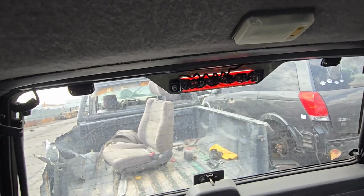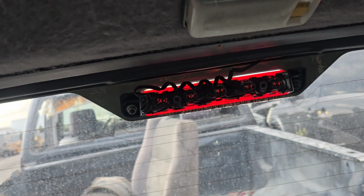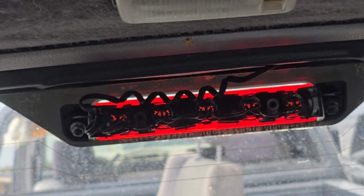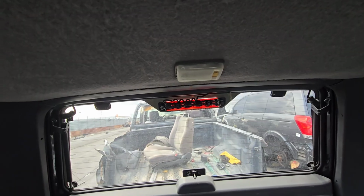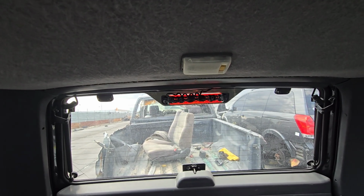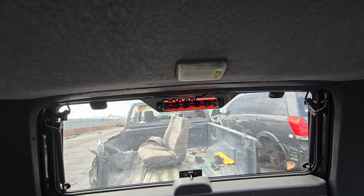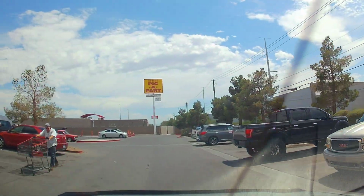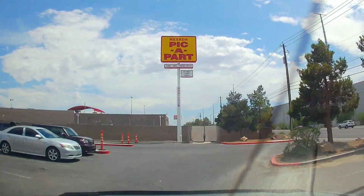So my assumptions were correct. This guy is junk. It is warped, guys. Can you see that? It's no good. I knew it, but I figured I would go for it anyway just to see if I was wrong. And it turns out I was right. And just like that, we're now back in my R50 and headed home.